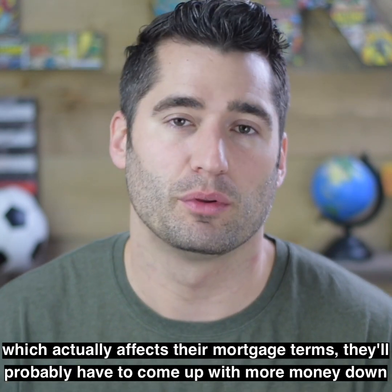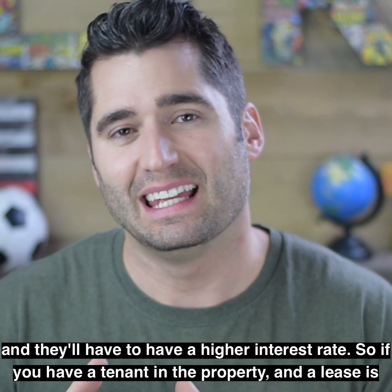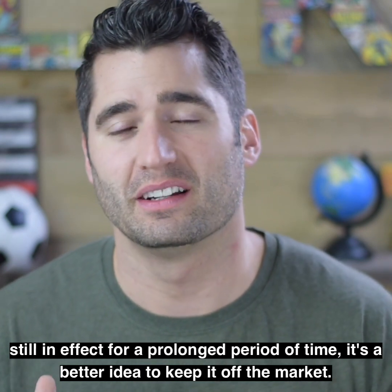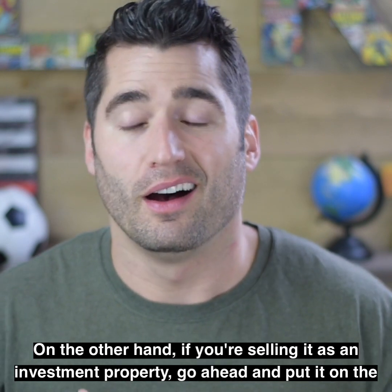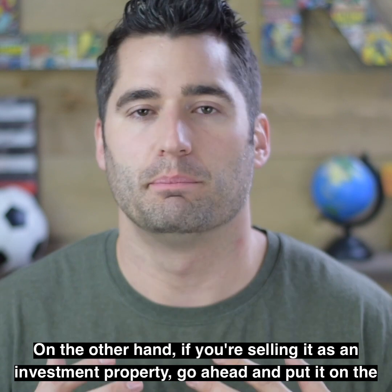They'll probably have to come up with more money down, and they'll have to have a higher interest rate. So if you have a tenant in the property and the lease is still in effect for a prolonged period of time, it's a better idea to keep it off the market. On the other hand, if you're selling it as an investment property, go ahead and put it on the market.